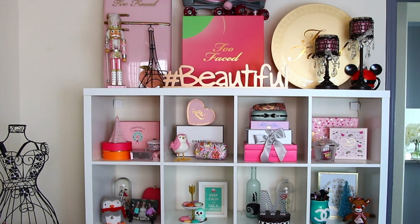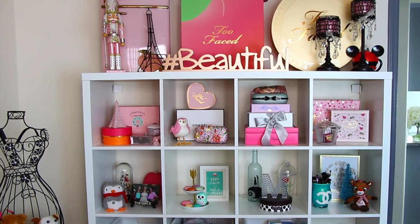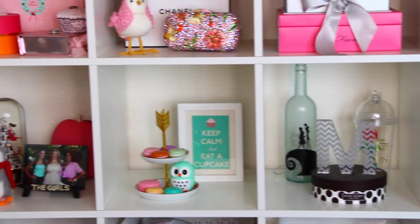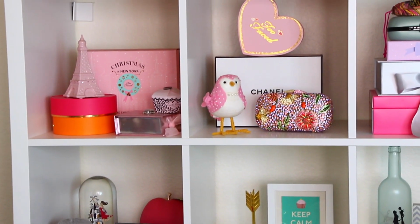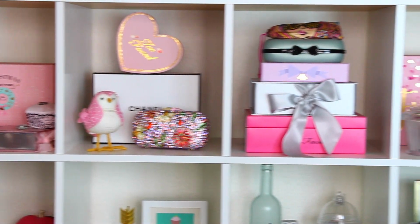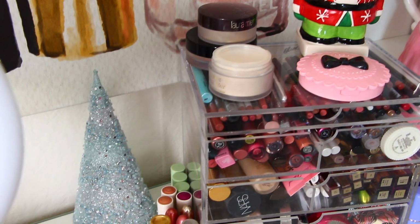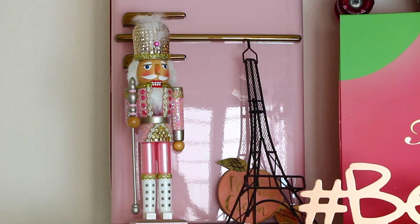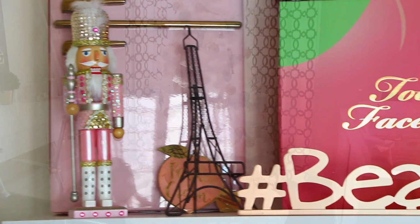So in my beauty and makeup room, I don't have too many Christmas touches, but as you can see here, I do have a little Rudolph and a little tree there, and I have a little penguin here. He's so cute. Then I also have my really cute Nutcracker, who is all pink and blinged out on the very top there, which I'll show in a second. Another Nutcracker here in a sparkly tree, since I do film with that in the background. And here's the Nutcracker I was just talking about. I found him at Pier 1 last year, but I did see he was there again this year if you are wanting him.